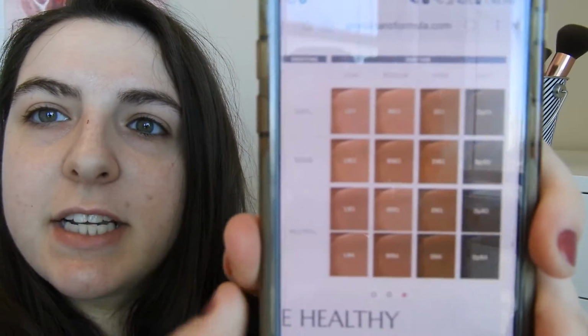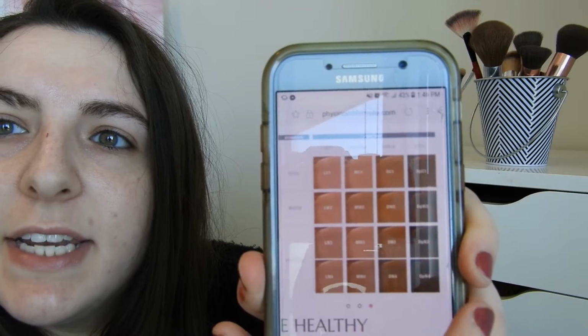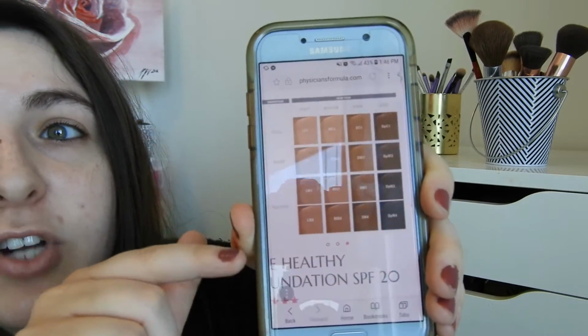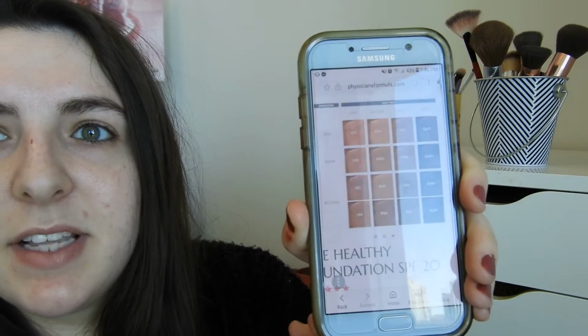But anyways, for the shade range, there are 16 shades, which isn't a huge amount, but Physicians Formula is kind of known for not being the most inclusive brand, so I was kind of happier to see that they do have some dark shades. And just to show you this diagram from their website, here it is here. So they have what they classify as light, medium, dark, and deep, and they have it in cool, warm, and neutral. So they try to cover all tones for a variety of depths of skin tone. So hopefully you can find something.